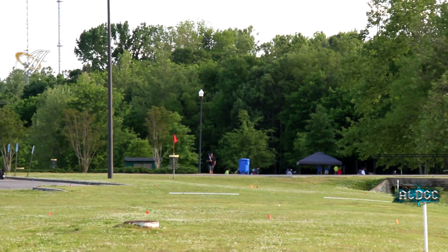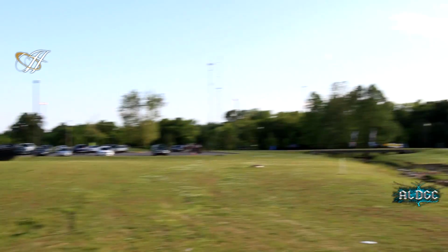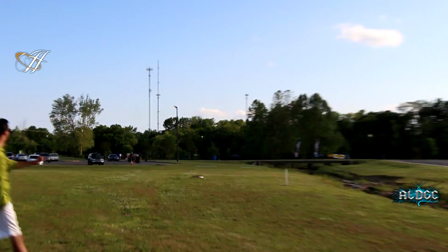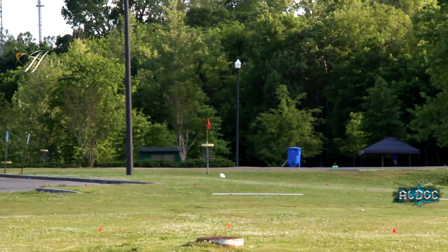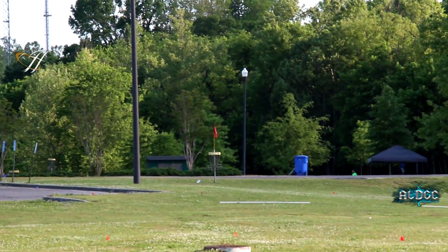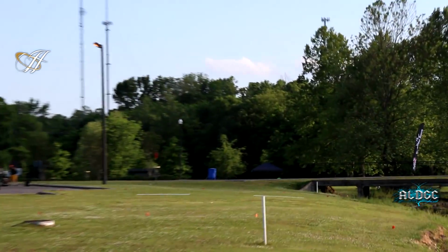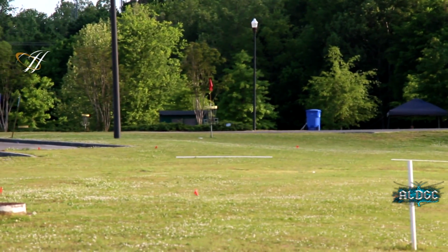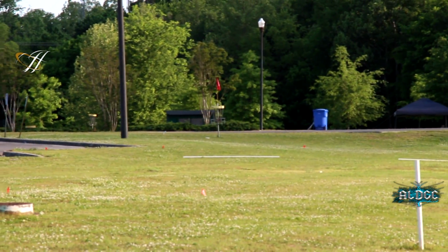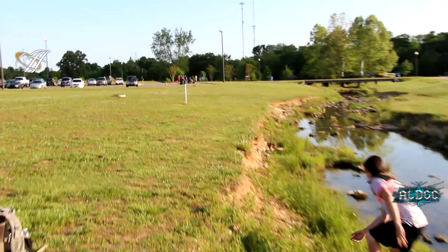Dutch puts a great upshot up there. He's going to be at the circle's edge. He'll have a look for a bird. Matteo does the exact same thing, but he puts it under the basket. Again, another impeccable upshot. Cam, great shot as well. These guys are so accurate from about 300 foot out like they are right now.